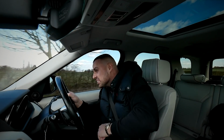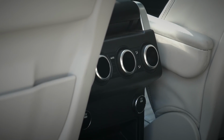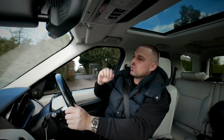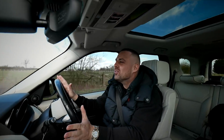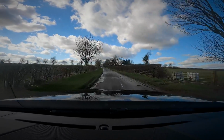Heated and cooled front seats, heated and cooled rear seats, rear climate, twin roofs, like twin sunroofs, which is also amazing. Let's do that. That's like a bloody surfboard. That thing is huge. Oh, there's a puddle. I do not want to go through a puddle. The car is like spanking new, spanking clean even.